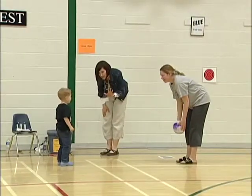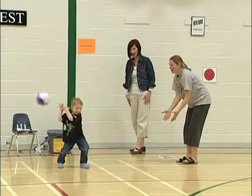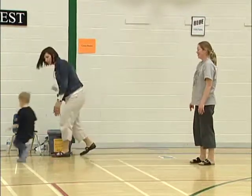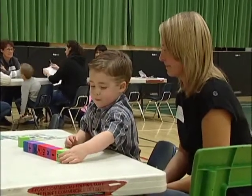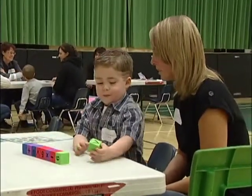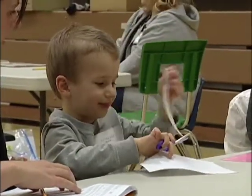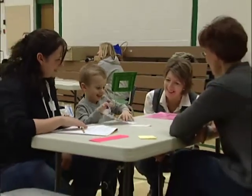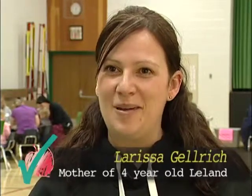Experts say identifying and correcting developmental delays in children can save millions of dollars in resource and programming costs later on. For parents, these checkups offer a chance to see where their children are in their development, and sometimes they provide a much-needed vote of confidence for the work they're doing at home. Yeah, it was just nice to have reassurance and know that you're doing an okay job at home on your own without help, and that things are going to be good.